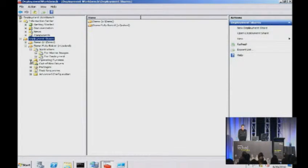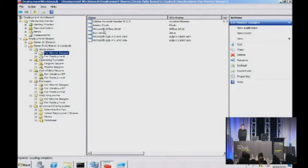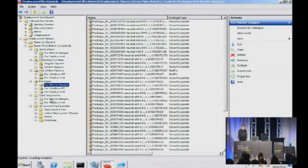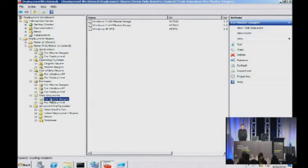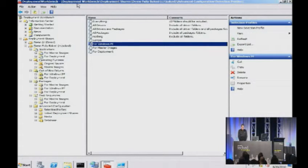You'll see that we've got some additional folders. We'll talk about those in a little bit, but the concepts are what we've already talked about previously, where we have our image applications. I've got a couple of additional ones in there. We've got our original source files. We don't have any drivers. We've got the security updates for the master image and language packs. We've got the task sequences to create the master image. I was actually playing with one for XP as well, so the same process works there. And we've got that selection profile for Windows PE.